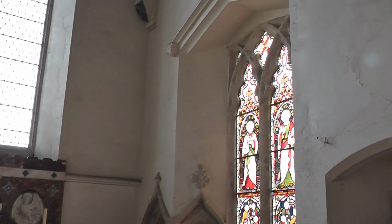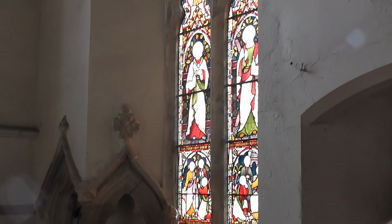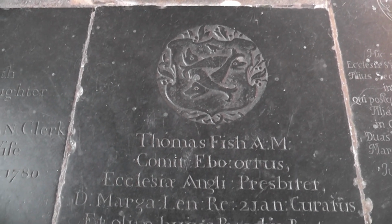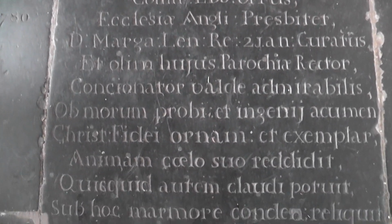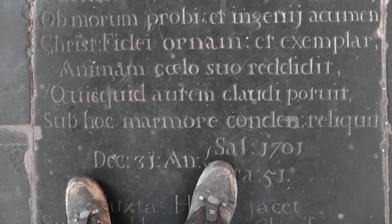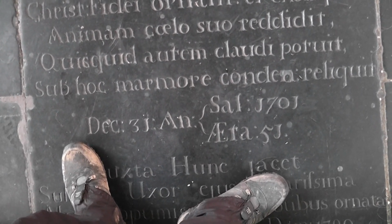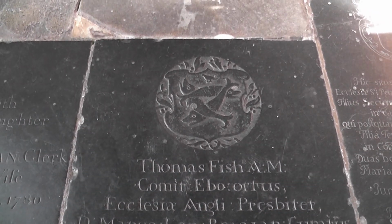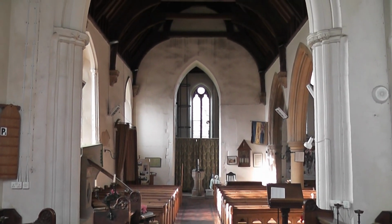And what appears to be the only leaded window in the place. Henry VIII must have got to this church. The Fish family seem to be bigwigs round here. This one written in Latin. Excuse the foot. 1700s. And finally the view back.